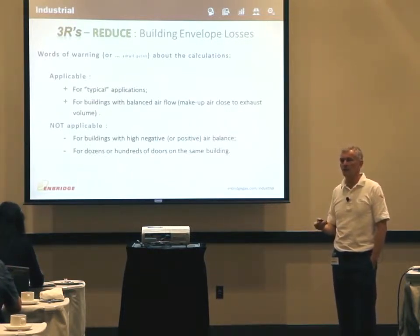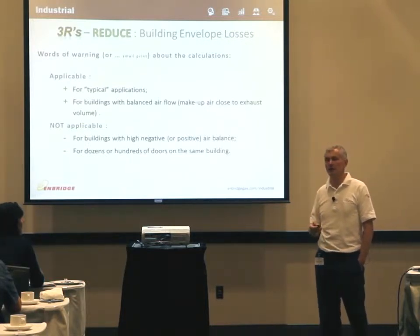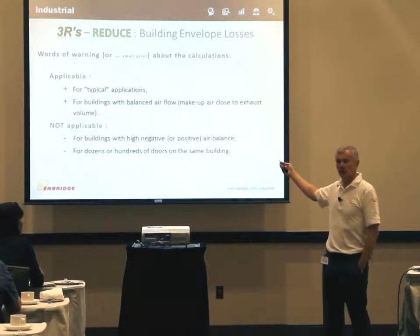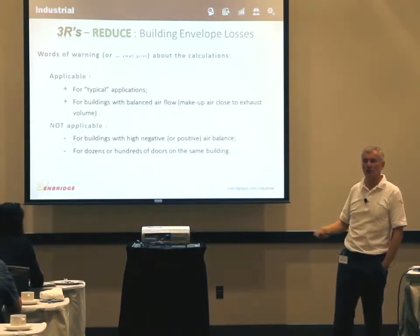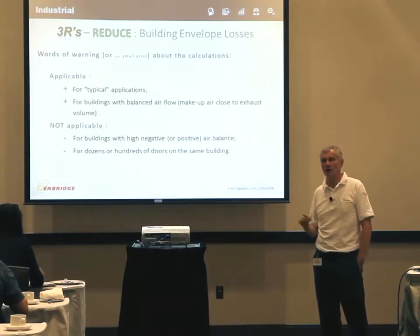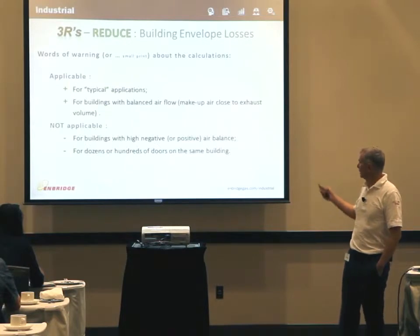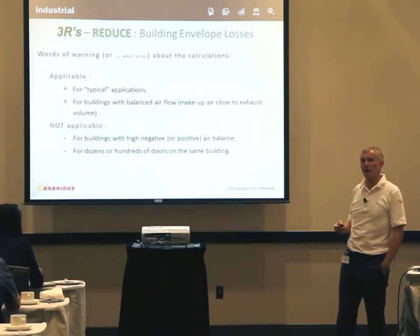When you're buying a piece of equipment for production, you analyze it in depth. You look at every single aspect of it. Yet you tend to buy these things as if they're on the shelf, as if they're meant for you. They're not. They're meant in general. So you have to be very careful what you're buying when you're buying it. So for dozens or hundreds of doors on the same building, I would be very careful how I apply it.